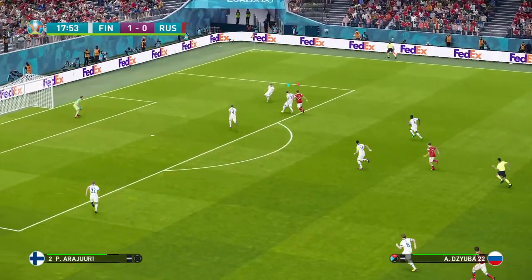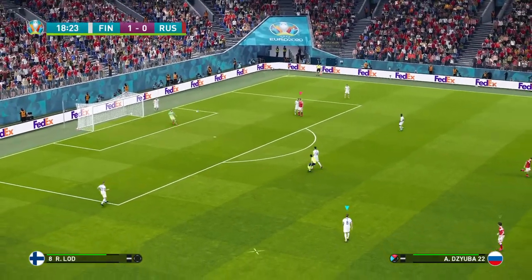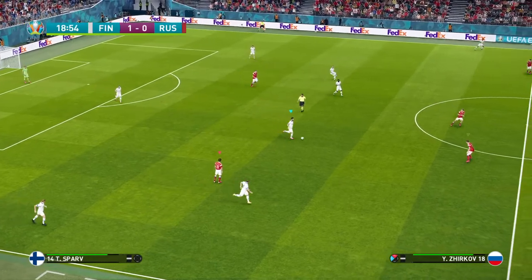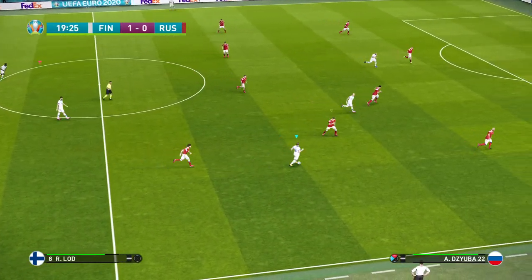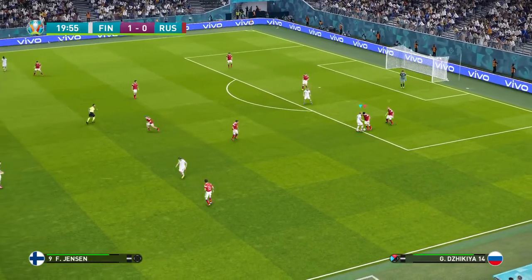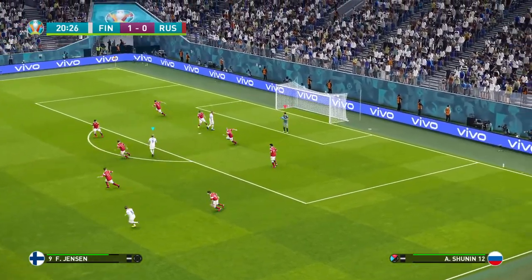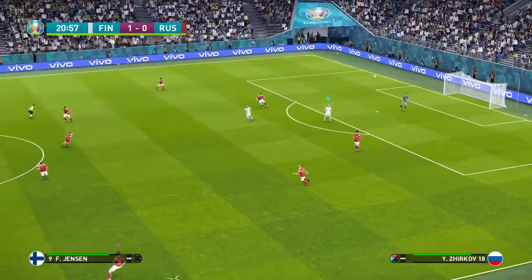And it's played forward. Cut out in the nick of time. He acknowledges that he should have come up with something better there. Oh, that just required a bit more oomph to reach its target. Timely intervention. Gets away from his opponent. He's gone for it! Well, even for him, that may have been a touch ambitious.